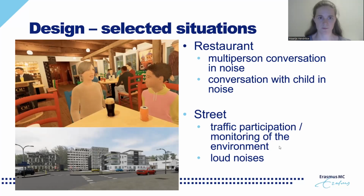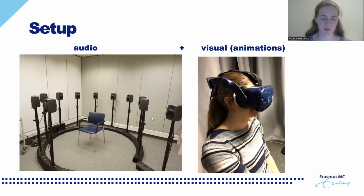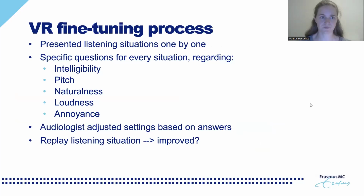These situations are played back on a loudspeaker ring with 12 loudspeakers and a virtual reality headset. So for the VR fine-tuning process, we presented these listening situations one by one, and we had specific questions for each situation regarding the intelligibility, pitch, naturalness, loudness, and annoyance of the sound. Based on the answers of the participants, the audiologist could then adjust some settings in the hearing devices, and then we replayed the listening situations to see if it had improved or not. And this was then repeated as often as necessary.